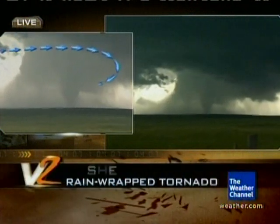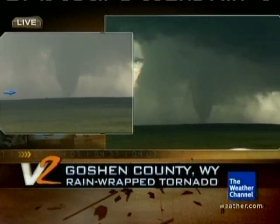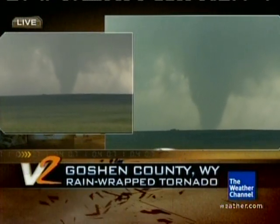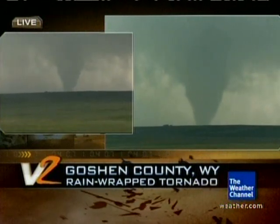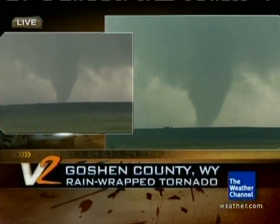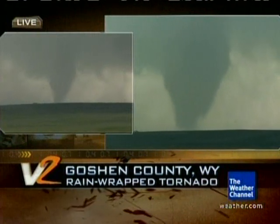You can see here a little band revolving around. That's the rear flank downdraft. The tornado precipitation behind it. It's very, very impressive from a storm perspective that this tornado can continue to be this large with that much rain very close to it. And so this is going to be an extremely interesting data set to help test some of those Vortex2 hypotheses.